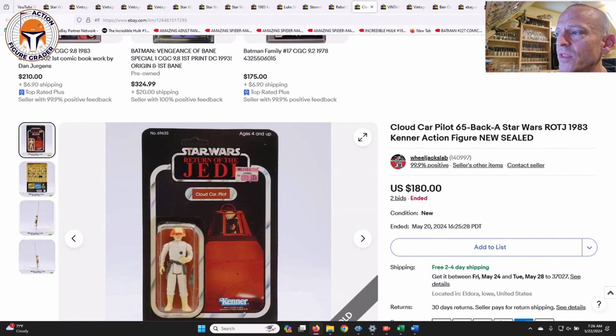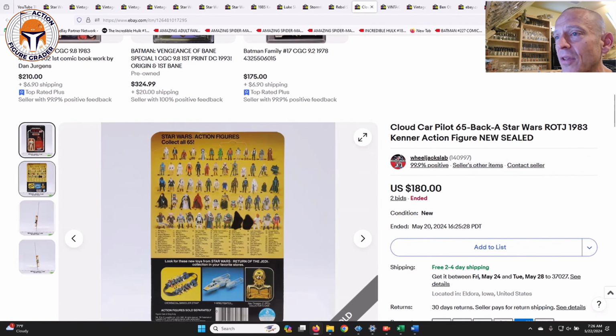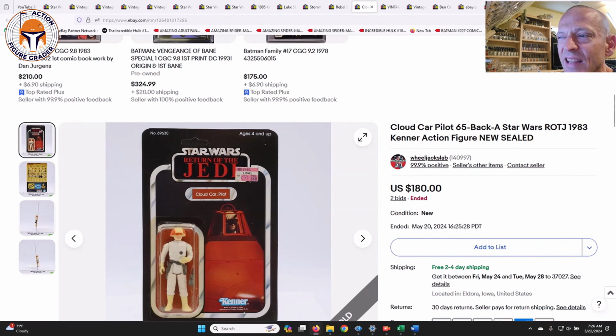This was unpunched with a Lionel price sticker. Lionel, nice. That one sold for $180, 2 bids on that one. I thought that was very fair for a very lightly yellowed blister. You can find this one. The 65A is easy to find in clear blister, actually.